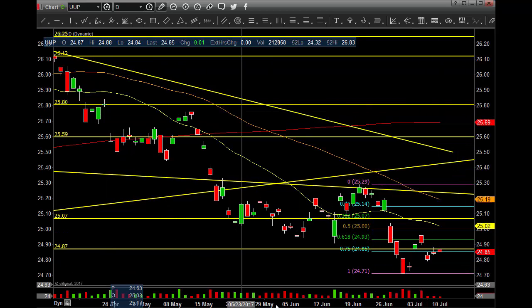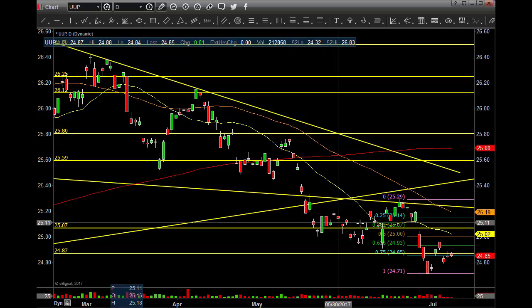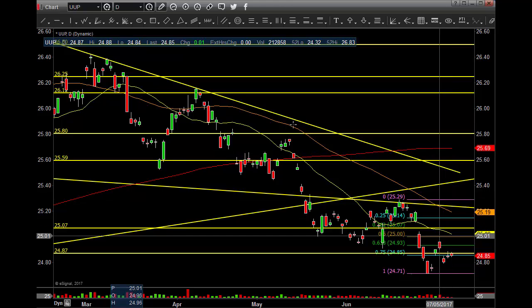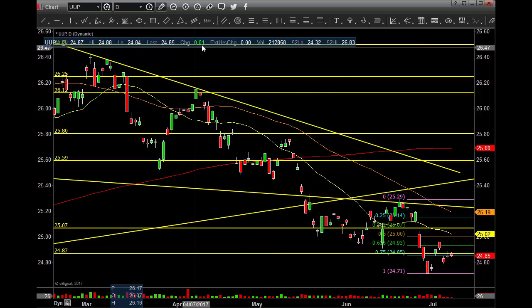UUP, bearish patterns, guys. Down, sideways, a little bit of pop. Get the longs on, shake them out. Down, pop, shake them out again. Now we're down here, back below all the moving averages on the daily chart. We had 212,000 on the day. We were 1 penny up.